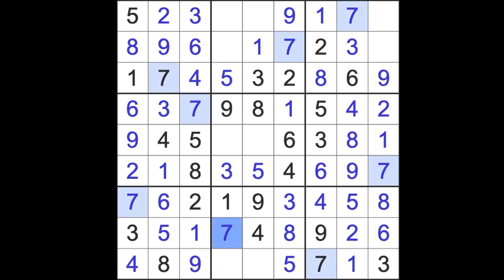The missing number is a 7, so 7 blocking up here. This will be a 7. The last number here is 2. 2 blocking down here. This is our 2, and this is whatever number goes in here, which I can't find. What are you? Missing 6.